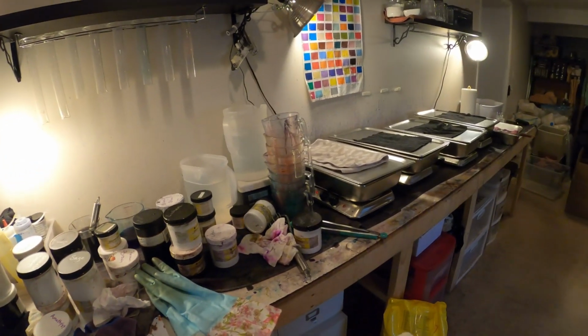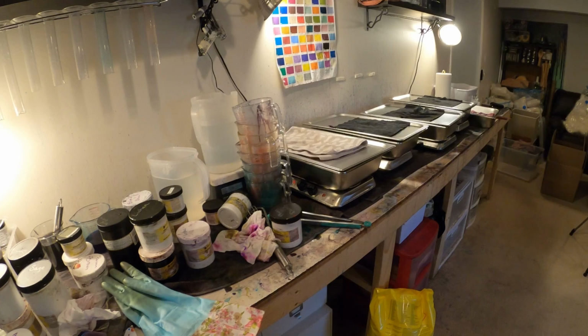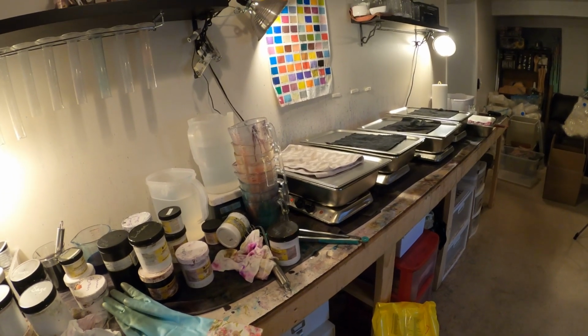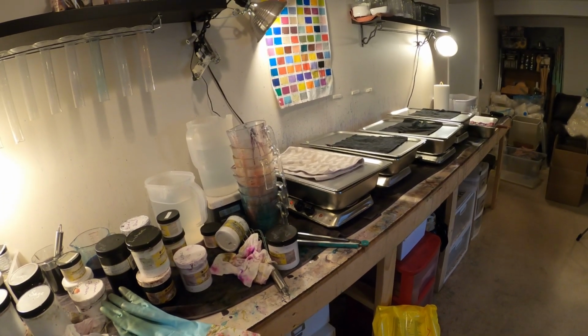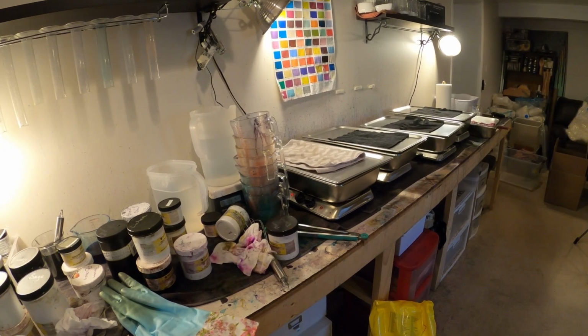So while these pans are cooking, I'm gonna start washing pans. It is my least favorite part of yarn dyeing, washing the yarn and washing the pans. It's very labor intensive and it's just really boring.